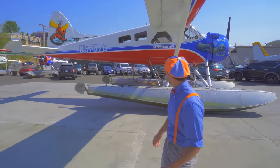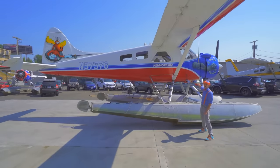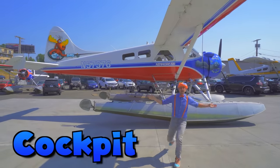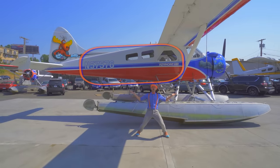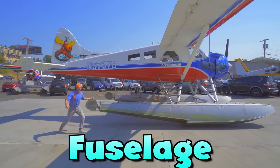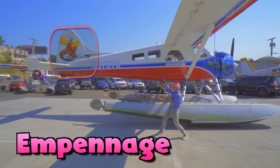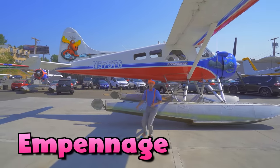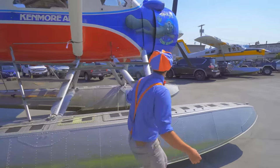Hey, up here, that is the cockpit. In the main body, that is the fuselage. And back here, that is the empennage. Check it out. Come up here. Come to the front.